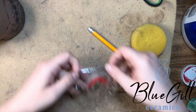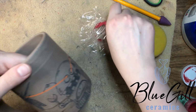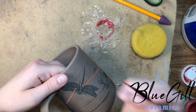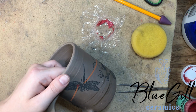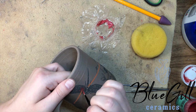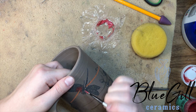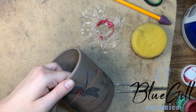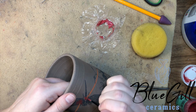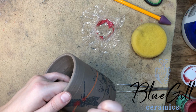Okay. So we have bright red underglaze. These are Amaco Velvet underglazes. And we're just gonna make little kind of explosion marks where the lasers are hitting. Very cartoony explosion marks. Very flash, bang, pow kind of situation, you know?